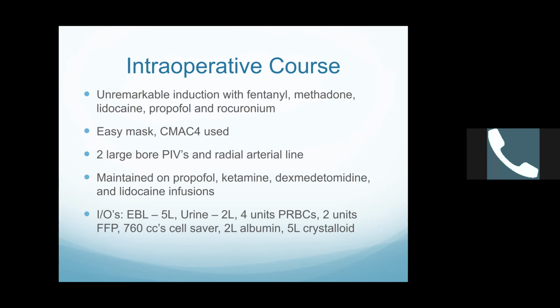And then for the case, this is a patient that had a lot of EBL. We had approximately 5 liters of EBL during the case, and made a good amount of urine during the case, which we'll talk about in a little bit. Did get some PRBCs, did get some FFP, also got some cell saver, quite a bit of albumin and quite a bit of crystalloid. So this was not a very easy case to care for in terms of volume status.